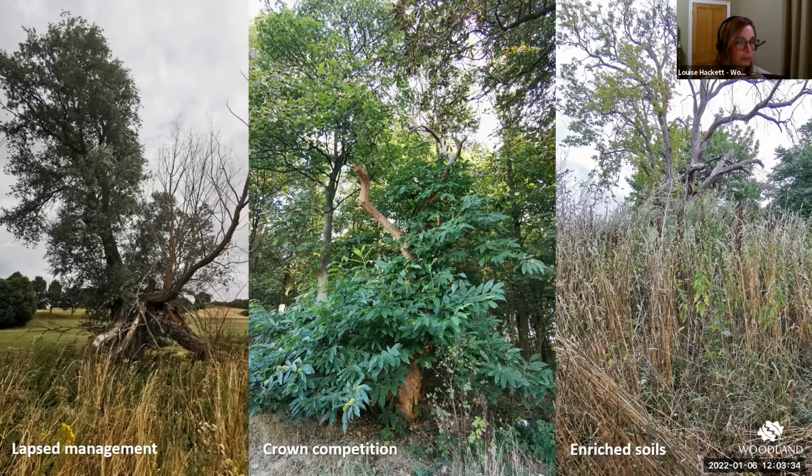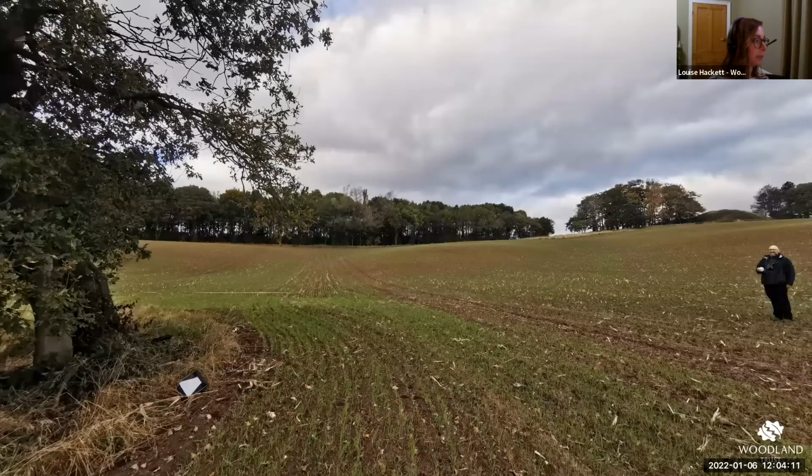And rich soils is another example. So just as Gareth was saying in terms of fertilizer drift, this is an area that is not managed, but has certainly been impacted by fertilizer drift, and you've got a lot of nettles and mugwort in there, which indicates enriched soils, which would normally not be very rich in nutrients at all and have a different plant community. That affects not only the plant community, but as Gareth mentioned, the mycorrhizal associations with that tree potentially.